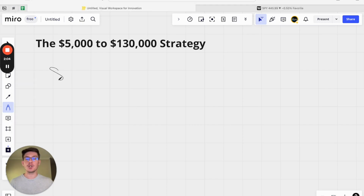Okay, this dude's main strategy is called short strangles. If you have no idea what a short strangle is, I will explain it to you in plain and simple English. A short strangle is simply predicting or betting that a stock will stay between two levels. So let's say we have a stock that's trading like this. You're betting the stock will stay below this level and above this level. If you're right, you make money. If not, you lose money. That's how simple the strategy is. So that's all he's doing.